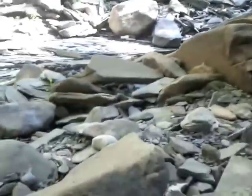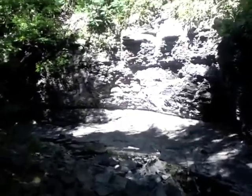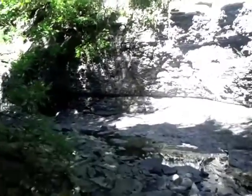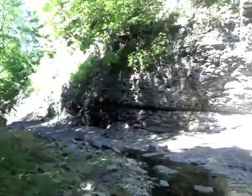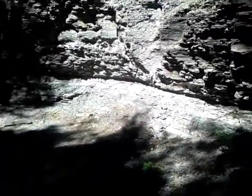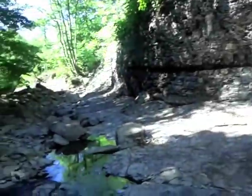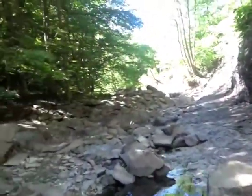Grab a little shot of this guy here. Hearing that chuffing noise again. I'm curious to know whether it is just a bullfrog or not, which would make a lot of sense. They're quite loud.